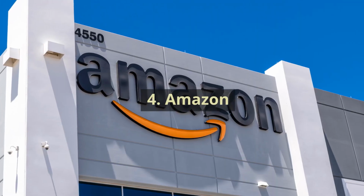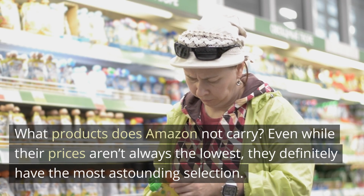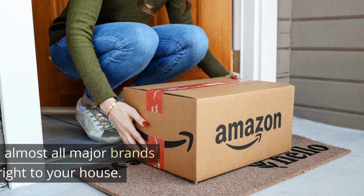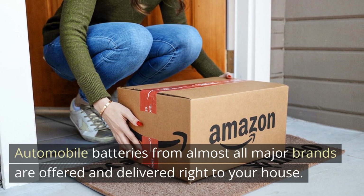4. Amazon. What products does Amazon not carry? Even while their prices aren't always the lowest, they definitely have the most astounding selection. Automobile batteries from almost all major brands are offered and delivered right to your house.